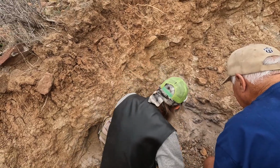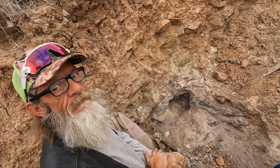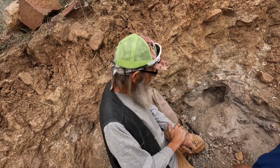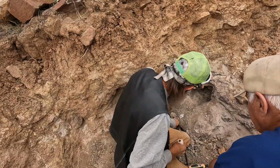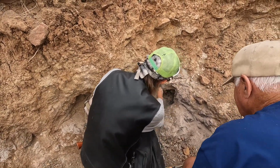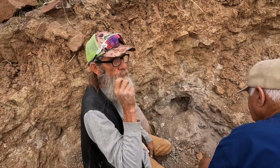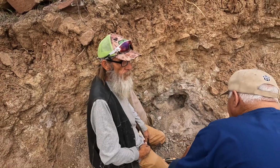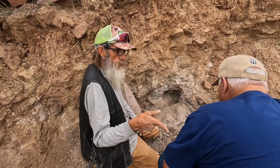What other kind of stuff have you mined for besides this fire agate? Fire agates. That's what we just mine for, exclusively. That's what we hunt up here. There's a lot of other stuff here, don't get me wrong. There's opal, there's jelly opal up here, common opal, of course.